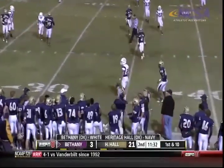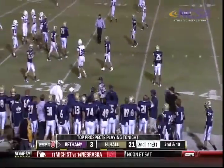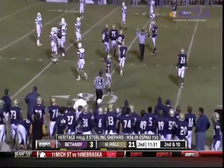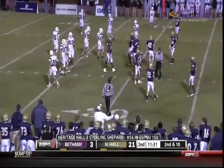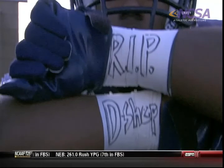Claiborne on first down. The pass is incomplete, nearly caught by the official. Every game, Sterling Shepard thinks about his father. There you see, he writes that on his tape. Rest in peace, D. Shep, his father.